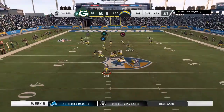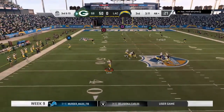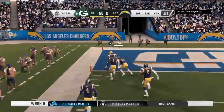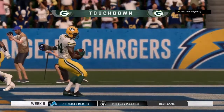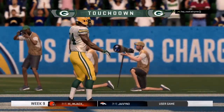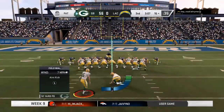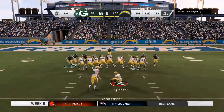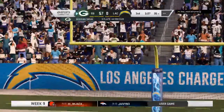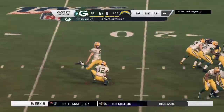To throw on 3rd down. Love. And he gets it to Funchess, complete. Touchdown, Packers. Devin Funchess, his 3rd touchdown now on the year as his guys continue to put this one out of reach. Point after, up and good. And that will extend this big lead.